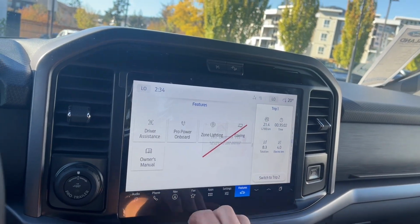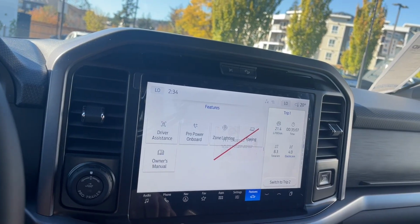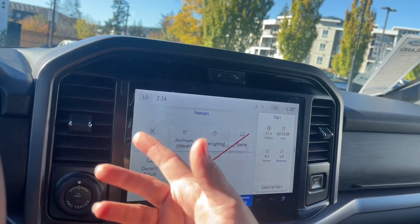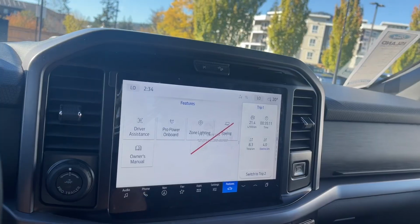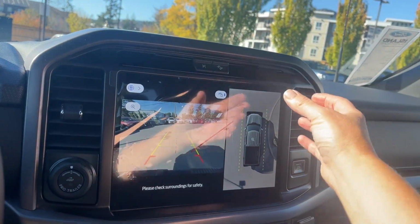And then in our features, we've got our owner's manual, our towing zone lighting, our Pro Power on board, so you can charge up and connect items, and they'll charge as you're moving, and driver assistance. This is also where we're going to see our backup camera view. So I've just put the vehicle in reverse. There we are in space.